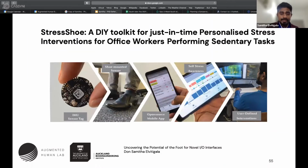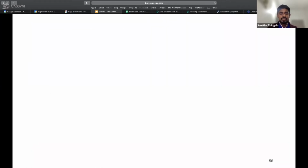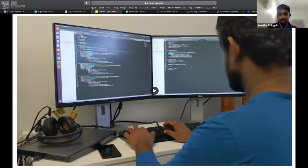The toolkit utilized an off-the-shelf IMU sensor tag that could attach to your shoe. By using a companion mobile app, IMU data of the sensor can be streamed to our models to detect stress. Also, users can define their own stress interventions according to a threshold stress value. To facilitate number of stress intervention possibilities, I even connected our companion mobile app with if this then that platform, also known as IFTTT. To summarize this work behind Stress Shoe, I created a small video. So let's take a look at it.